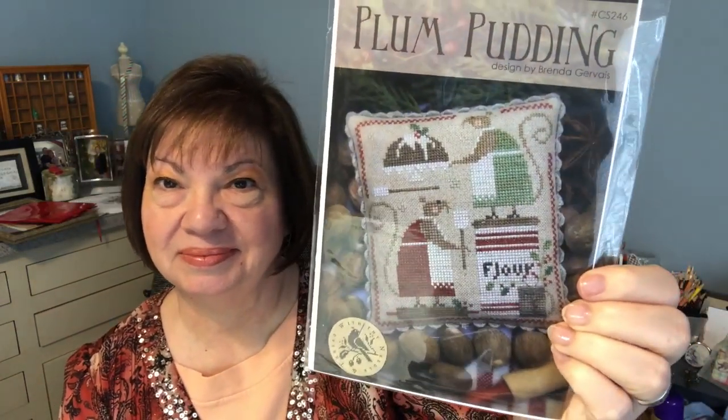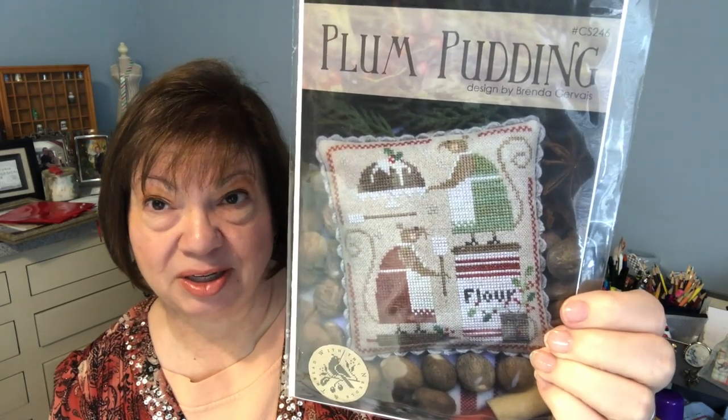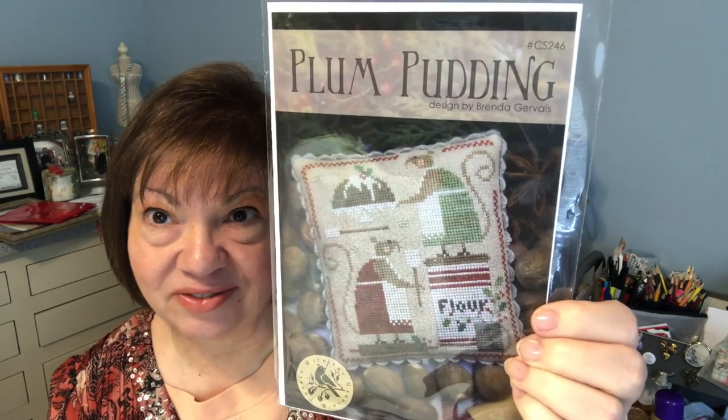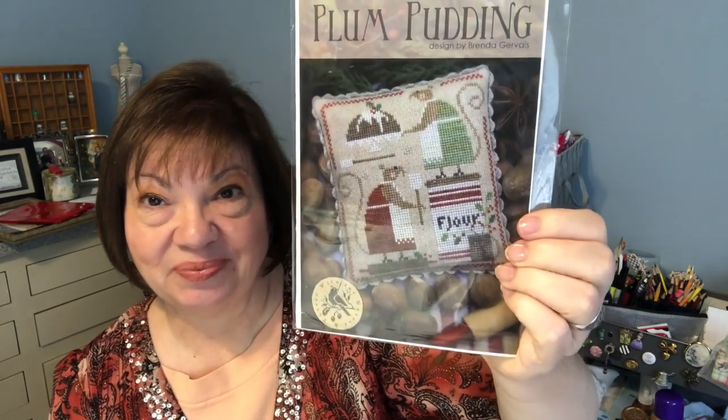And then I've just showed you in my last video my finish of Christmas Tea, and I thought those little mice were absolutely precious. That Brenda Gervais pattern was great, and so I found a companion piece to it, and this is called Plum Pudding. Isn't that precious? I was enabled to get this by somebody on FlossTube. I don't remember who exactly it was that I saw stitching it, but as soon as I saw it, I said, there's my mice. I have to go get that to be a companion piece with Christmas Tea.